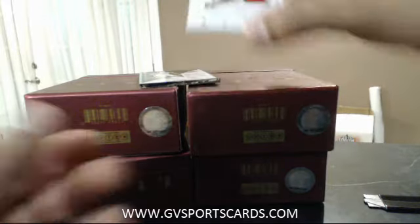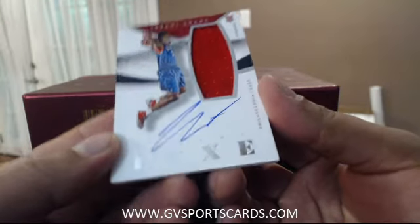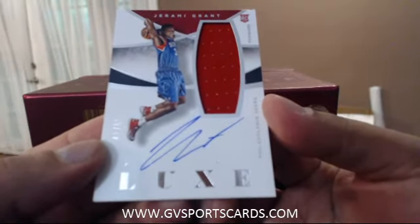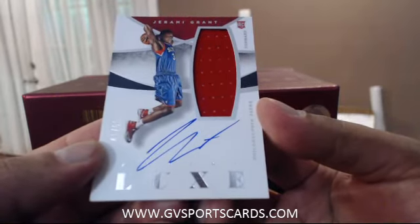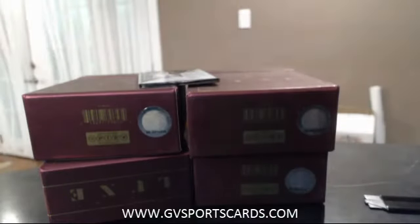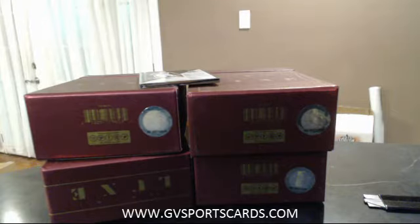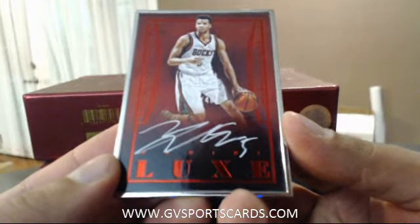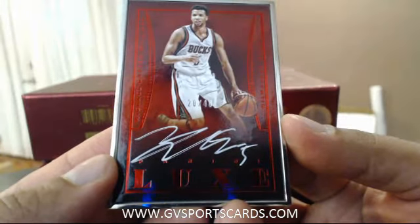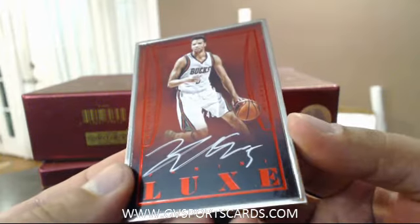Right after that, we got Jerami Grant, 41 of 60 for the Sixers. Sixers, that is Glenn Verdi. And last hit goes to 20 of 40, the Bucks, Michael Carter Williams. The Bucks is Marlon Sanity, 20 of 40.